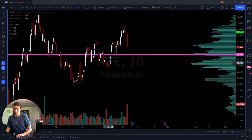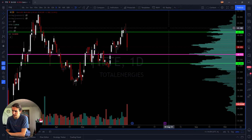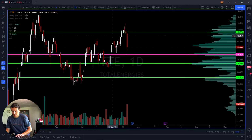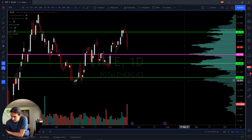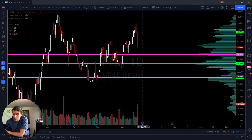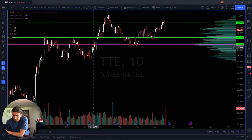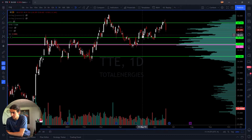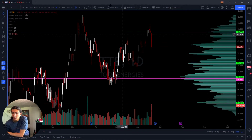It's bullish from 38.2. And it's also bullish from 37, give or take. So if you were trying to buy it, I'd be trying to buy it here, and I'd be trying to buy it here. And I'd be trying to buy it here, down at 34.89.